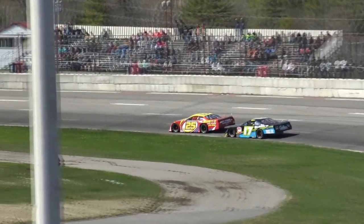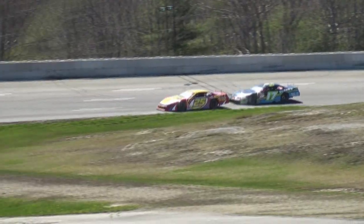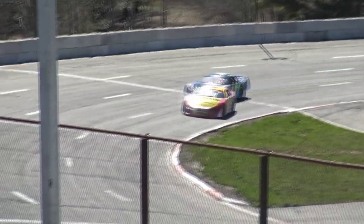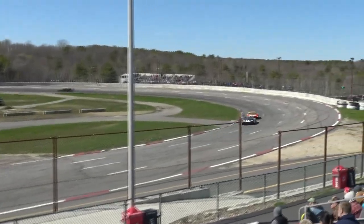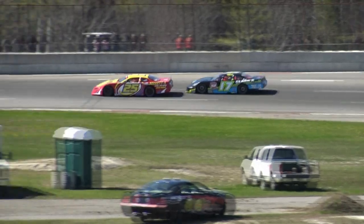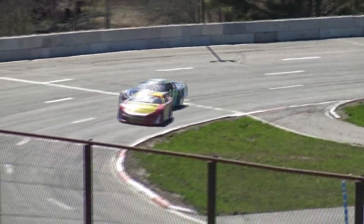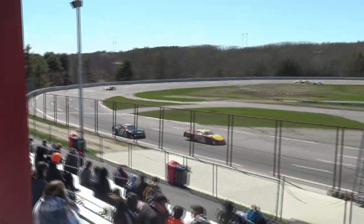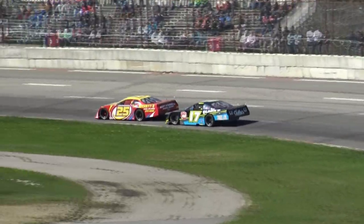Two to go that time around. I'm sorry, halfway for your race leader, Will Collins. Collins holds on to the lead, but Chris Thorne put the fastest lap time in so far with a 15.72. Will Collins holding on to that first position, Chris Thorne second, and Tyler Bailey makes his way back up to third after that caution flag.